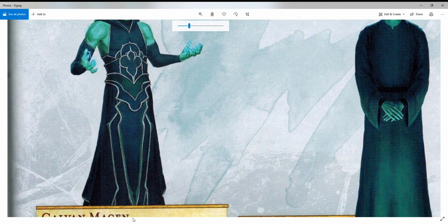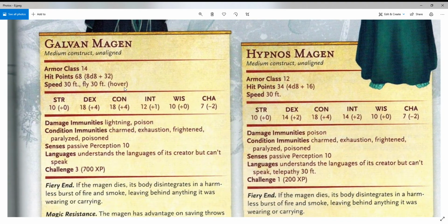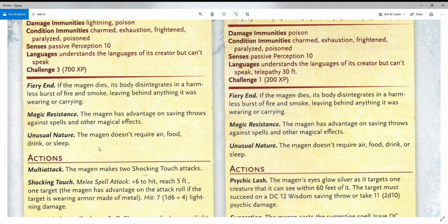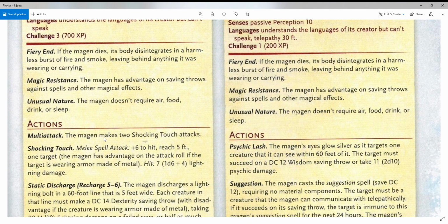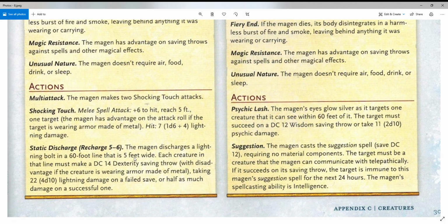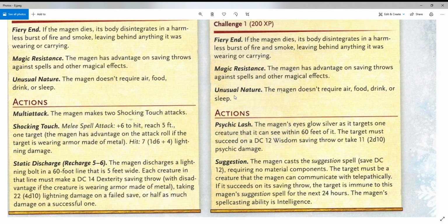So looking at these two guys up here, you can see that green skin. But notice this one, armor class 14, a little lower than the other one, I believe, 68 hit points. Still has very good damage immunities and condition immunities. You can see they are CR 3, there's the fiery end as before, and the magic resistance and so on, nothing new. But look at the multi-attack. Got shocking touch 2 times right there, 1d6 plus 4, and a static discharge that'll do 4d10. So a lot more on that one there.